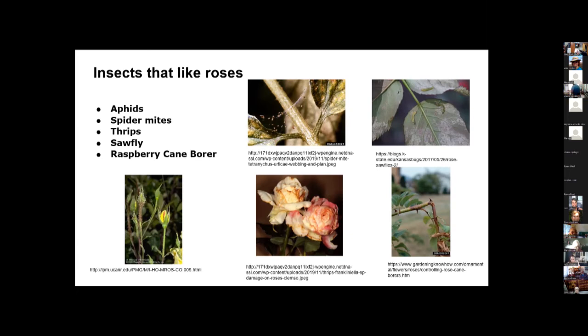And they will devastate. You pruned your roses, you've let them go. Okay, everything looks good. You come out, why is that cane not growing? You look at the center of the cane, there's a hole in it. Or you have a cane die in the middle of your bush, and you wonder why that cane is dying when the rest of the rose looks good? Blame it on cane borers. In most cases, it's the raspberry cane borer.